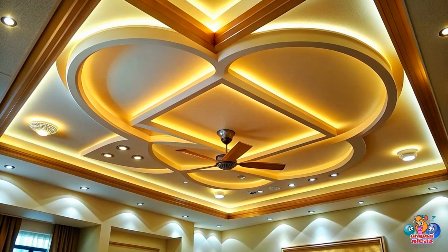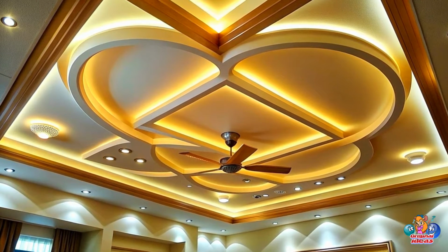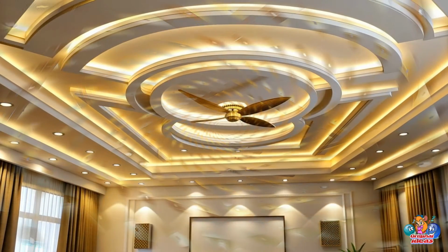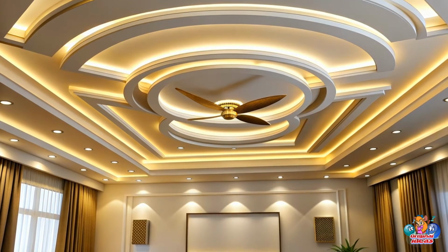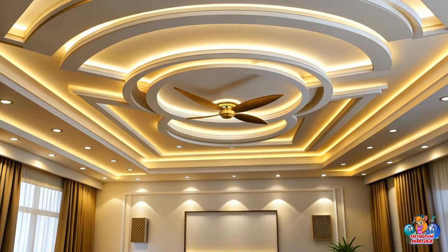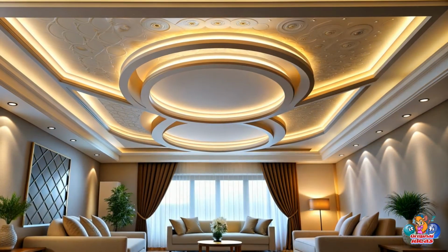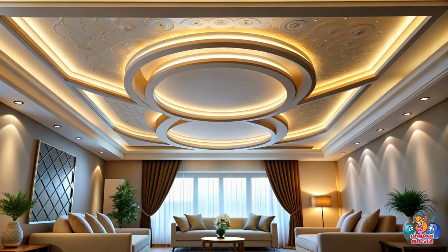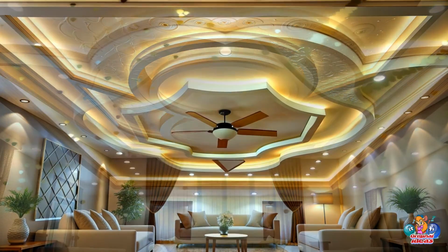Ceiling murals. For those who appreciate art, a ceiling mural can be a captivating addition to your living room. Engage a professional artist to create a customized masterpiece that reflects your personal style. From nature-inspired motifs to abstract designs, the possibilities are endless.